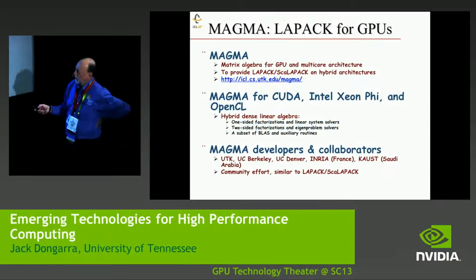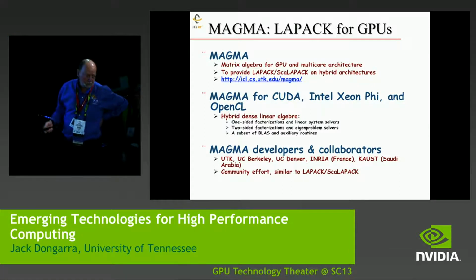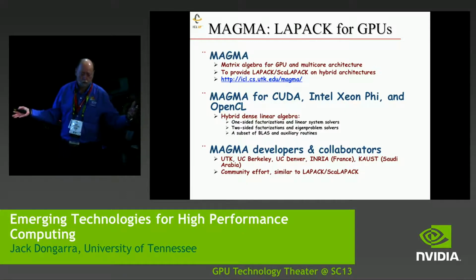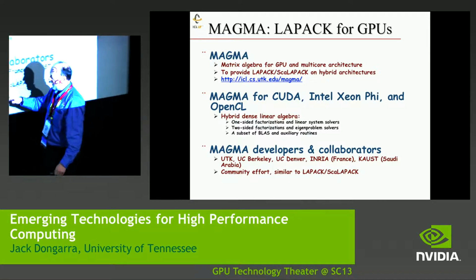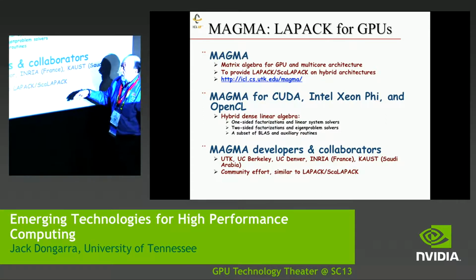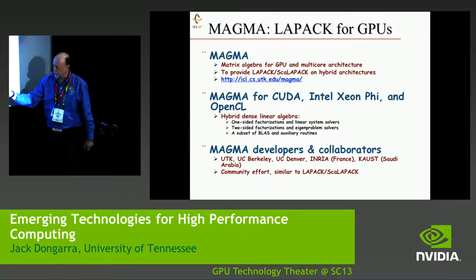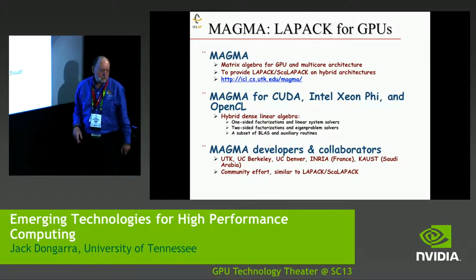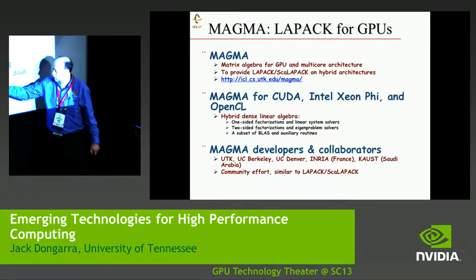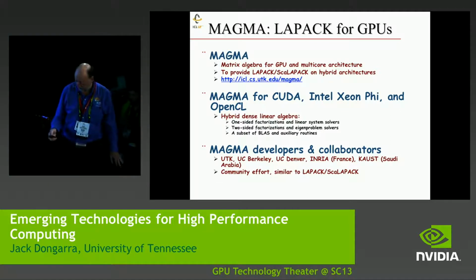MAGMA is targeted for Nvidia, for Intel, and also for AMD. So we're targeting all the machines. We want to write portable code, or as portable as we can, so we're trying to design things in a way that allows us to do that. This is with colleagues at Berkeley, my colleague here, Julien Langou, at the University of Colorado Denver, and a bunch of our former postdocs at INRIA, France, Bordeaux, and also at KAUST in Saudi Arabia, who are helping with this effort.